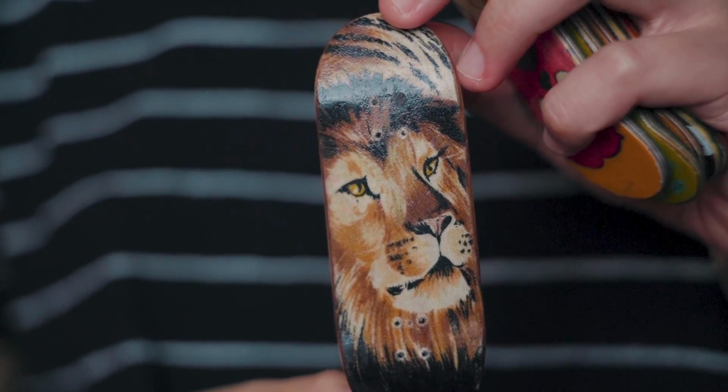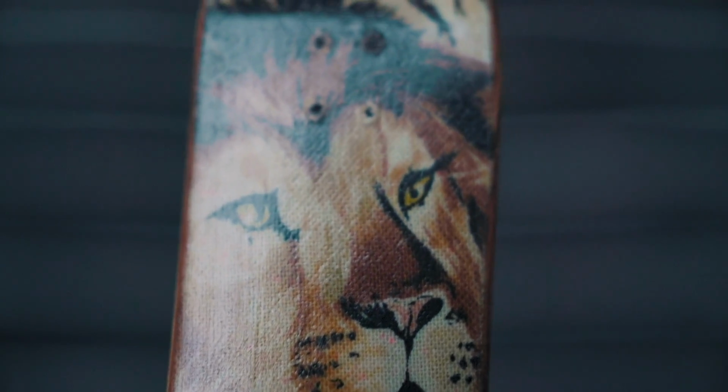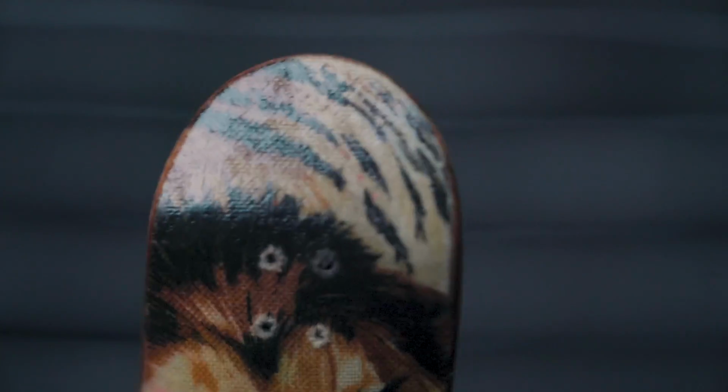Okay, next board I have is this Q-Dex board. This is a fabric bottom ply, lion graphic. I think maybe 20 of these were made. This graphic is just crazy nice. Yeah, this is a really long board and actually really thick too. But the middle ply is actually really sick. I don't even know what it's made of, but it looks more like recycled skateboard, but I have no idea what it is, but it's really nice.